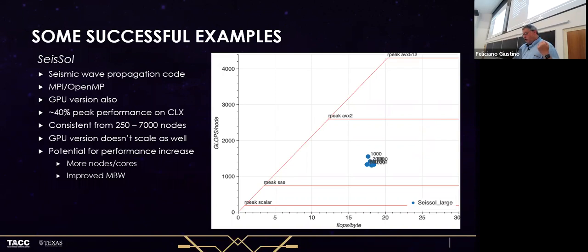Here's an awesome code. And this again is going out to about 100,000 cores. So we scaled it. I think this actually went out to all 8,000 nodes on the machine. It's like 1,000, 2,000, 4,000, 8,000. They're all in the exact same spot, which means whether it's good or bad, that code scales very well. But it's still about 40% of peak performance. It's between the SSE and AVX peaks. That's an awesome code. That's a seismic code. It's out of Germany, although the lead developer just moved to UC San Diego.